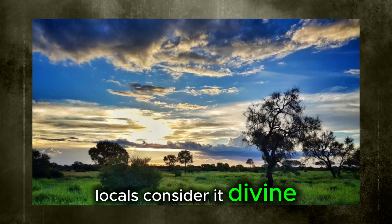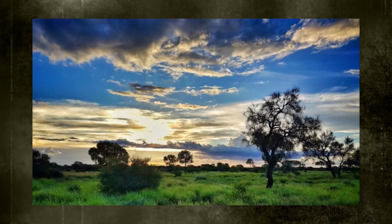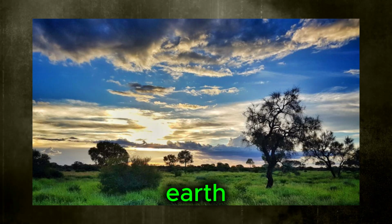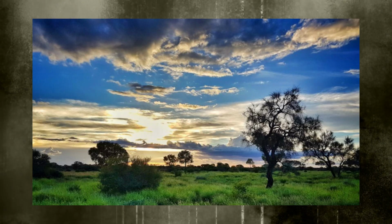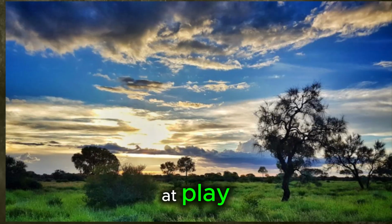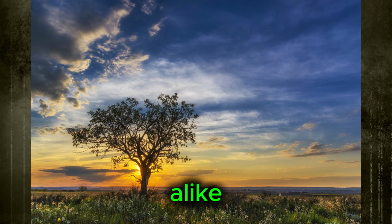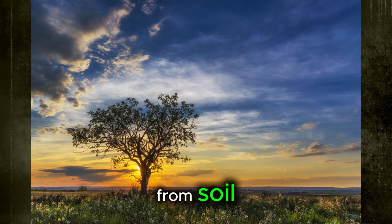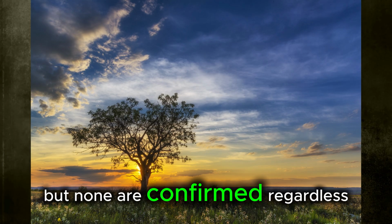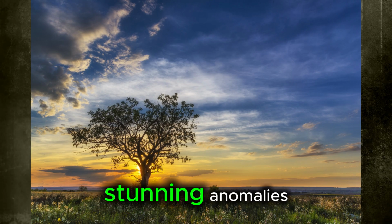Locals consider it divine and tie sacred threads around it, believing their prayers will be granted. But no one can explain how it manages to survive without physical contact with the earth. Some say it's a miracle. Others suggest an unseen structure or ancient technique might be at play. The mystery still sparks arguments among visitors and scientists alike. How can it live, detached from soil? Even today, theories circulate, but none are confirmed. Regardless of belief, this tree remains one of India's most quietly stunning anomalies.